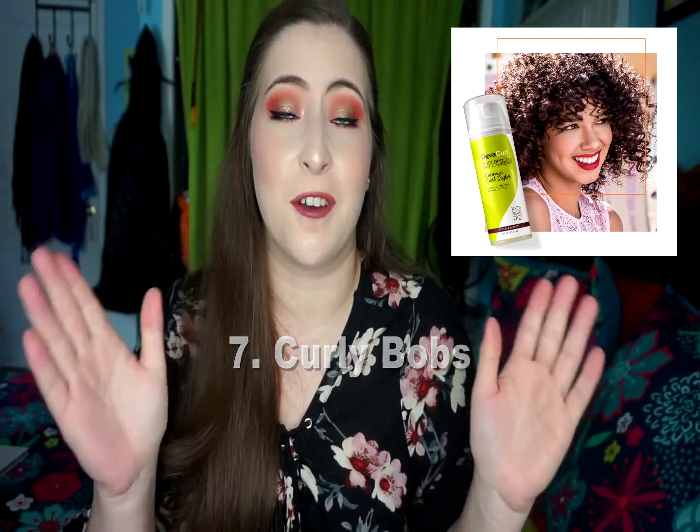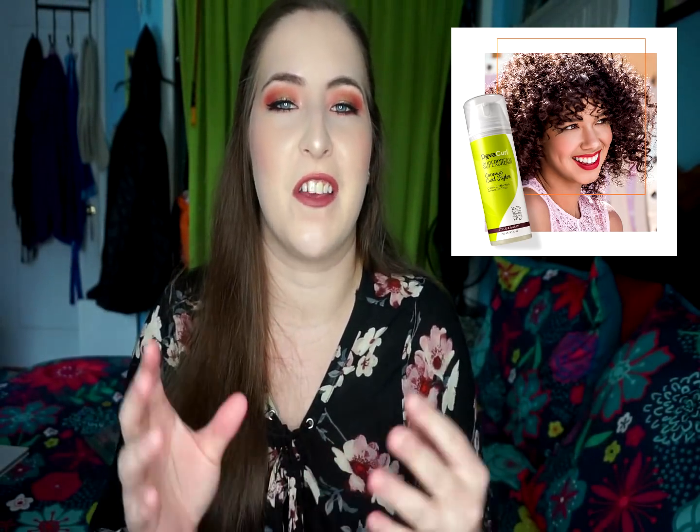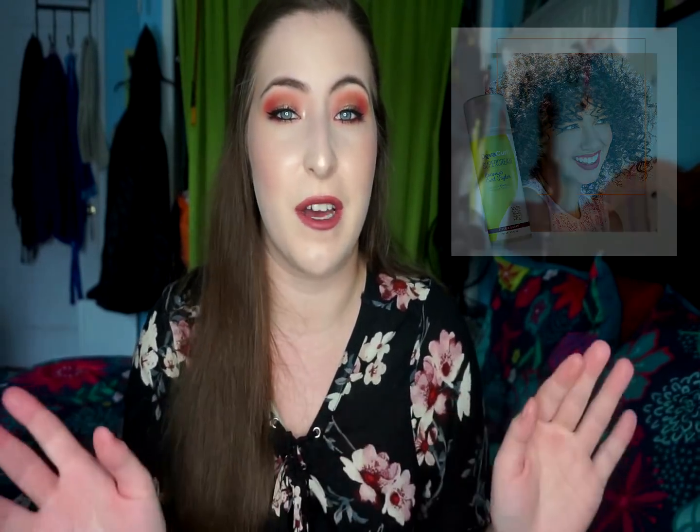The next trend I see is curly bobs, and I am so for this trend. I personally do not have curly hair, but I have been loving that the stigma around curly hair in the workplace is kind of going away. I think curly hair is so beautiful. I wish I had more of a curl to my hair. This is my natural hair, so not as fun, but I definitely see the curls coming back and people wearing their natural hair, which is so amazing.